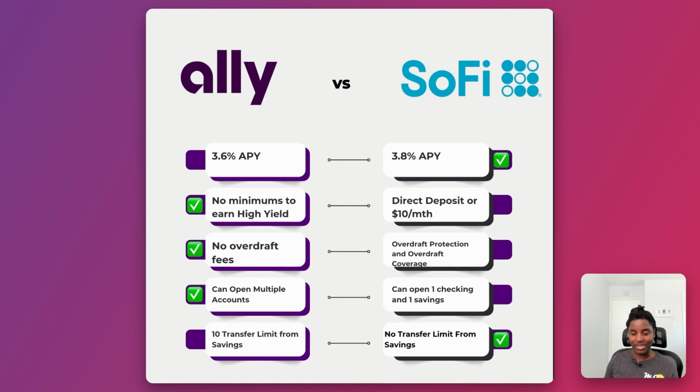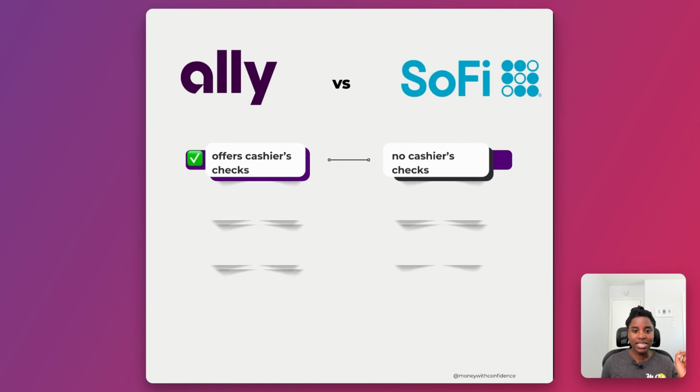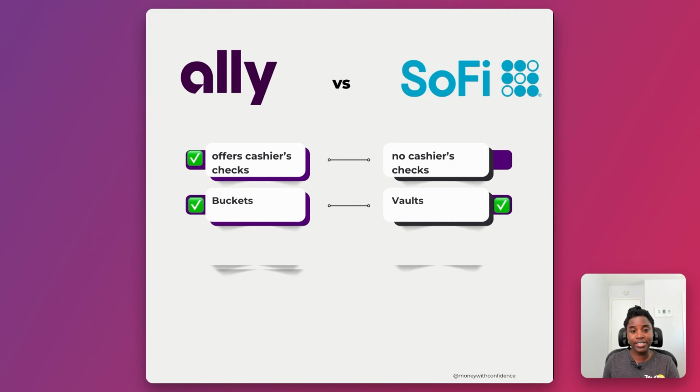Okay. Now let's take a look at some other things. One of the features that you might need if you are buying a house or buying a car, you might need a cashier's check. Ally offers cashier's checks. SoFi does not offer cashier's checks.